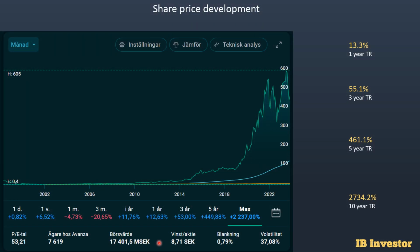Now for the share price development, we can see that the stock has done very well for itself. For the maximum period here, we can see that the stock has returned 2,200%. However, in the most recent time, most of that return has come from the past few years. If we look on the right side, we can see the total return for the different periods. And the total return, just as a reminder, is when you've received some dividends and actually reinvested those dividends into more shares.